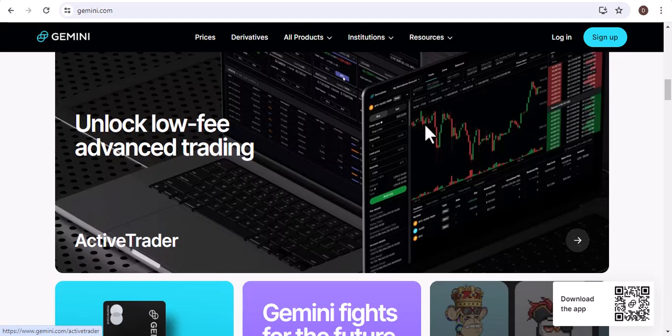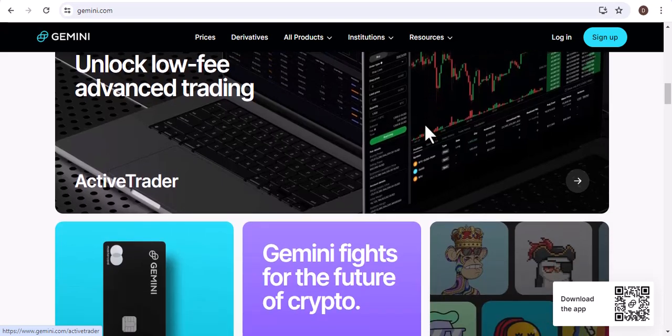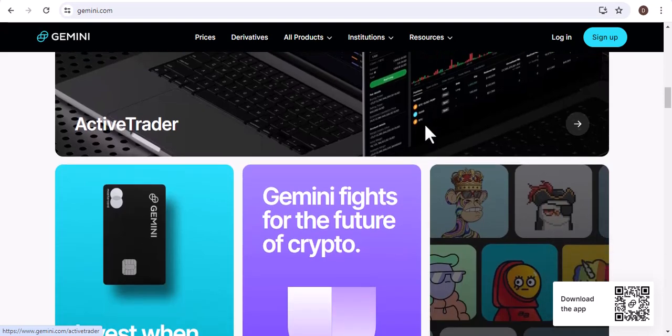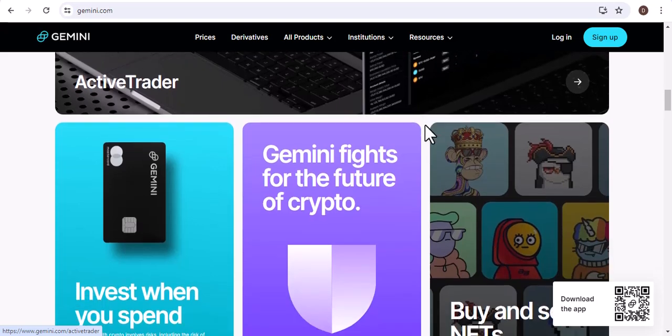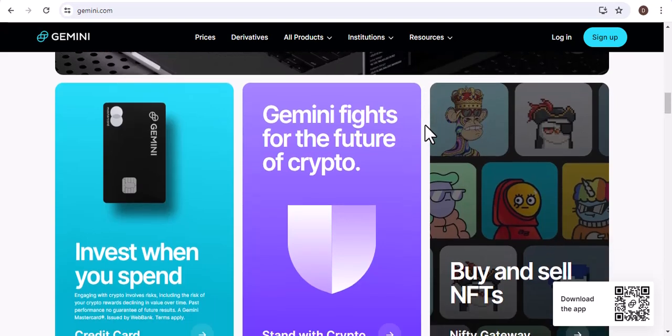What are the risks of depositing a large sum of money into Gemini? There are a few risks associated with depositing a large sum of money into Gemini. These risks include the risk that your funds will be lost or stolen, the risk that Gemini will be hacked or shut down, and the risk that the price of cryptocurrency will fall.